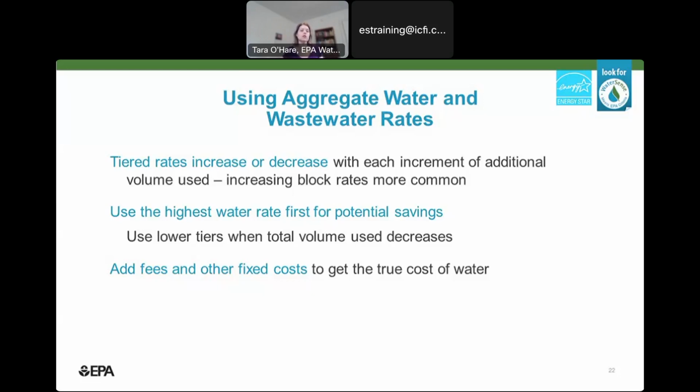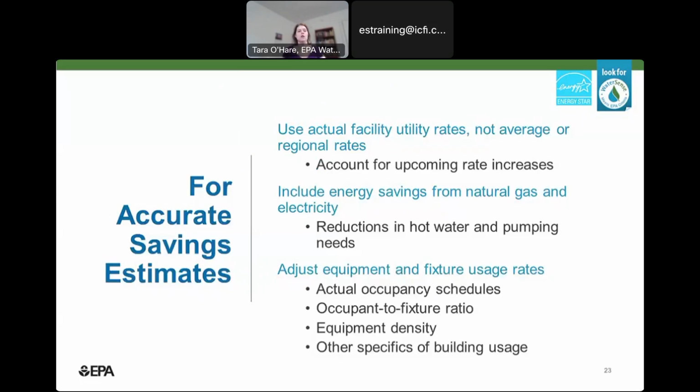Once you get down to a lower total volume of usage, then you can use some of those lower tiered rates when you're calculating your project costs. And you have to add in your fees and other fixed costs to get the true cost of water. So for accurate savings estimates, make sure that you're using actual facility rates, not average or regional rates, and make sure that you account for any upcoming rate increases that may be coming down the pike.